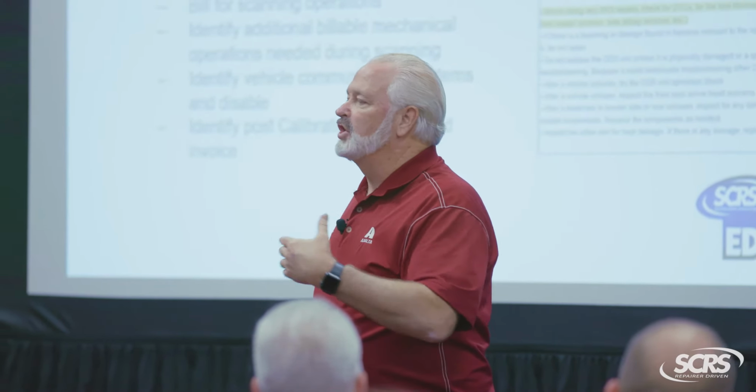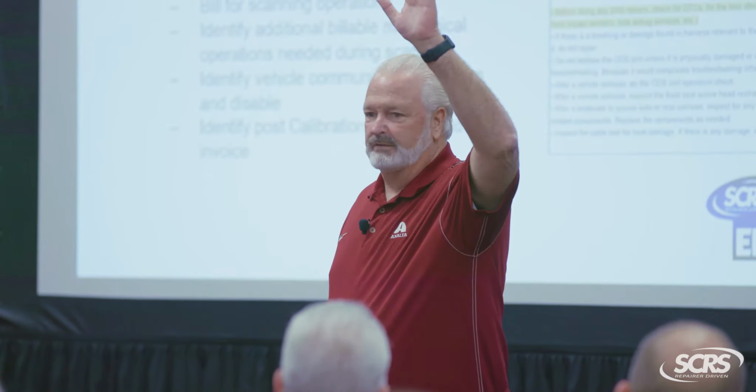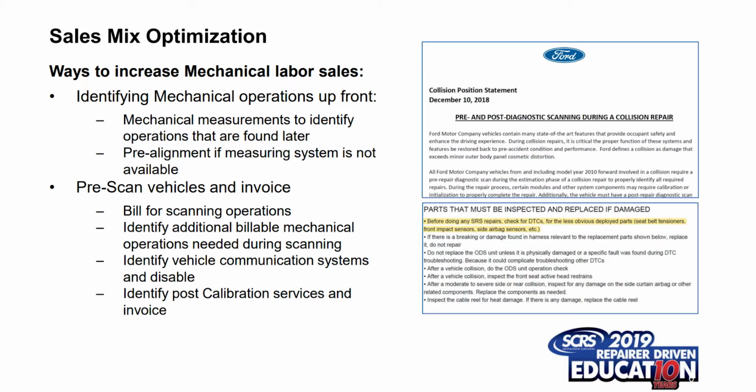So what can you do if you're not getting paid for scans? What should you do? Just not list anything? How many of you put pre-scan on the estimate as a line item regardless? I absolutely believe you should. List it as a pre-scan. Don't put no charge. Don't put included. Just put it as a line item, pre-scan vehicle.